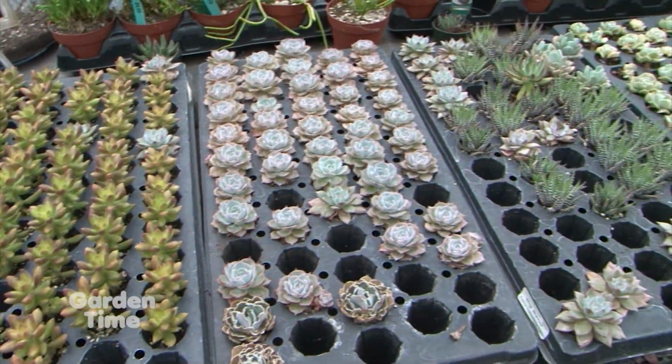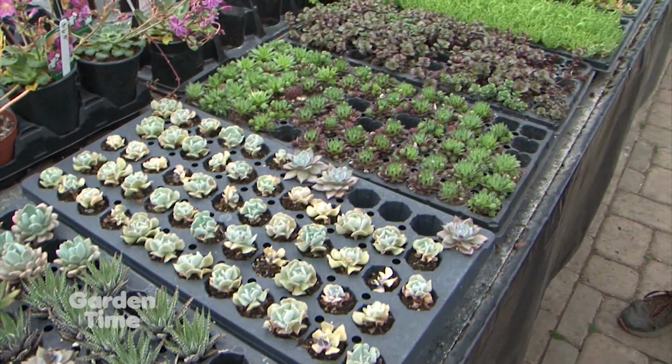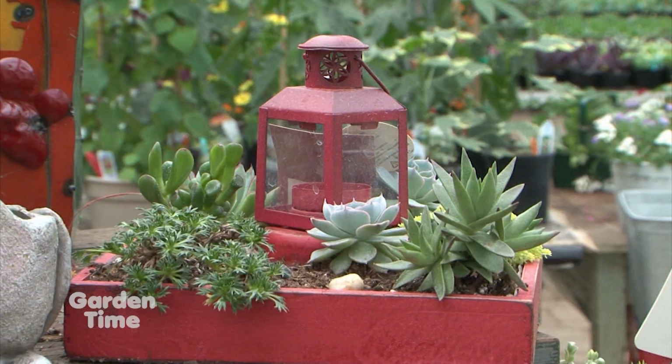And then what else are you going to bring? We're also going to bring some of our succulent poppers. Oh, fun. They're so popular. They are. And they are just the perfect size, and they'll fit in anybody's little teacup or little creation from grandma.